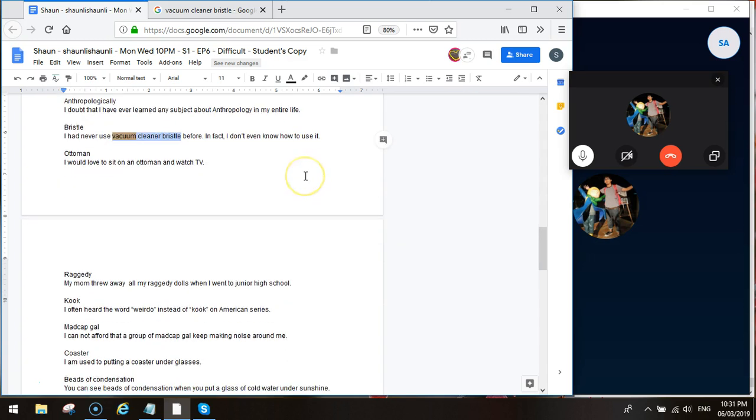Okay, so let's move to the next word. Ottoman. I would now love to sit on an ottoman and watch TV. Just like a small chair. Okay, ottoman is what? Oh, or in short, it's actually a footstool.